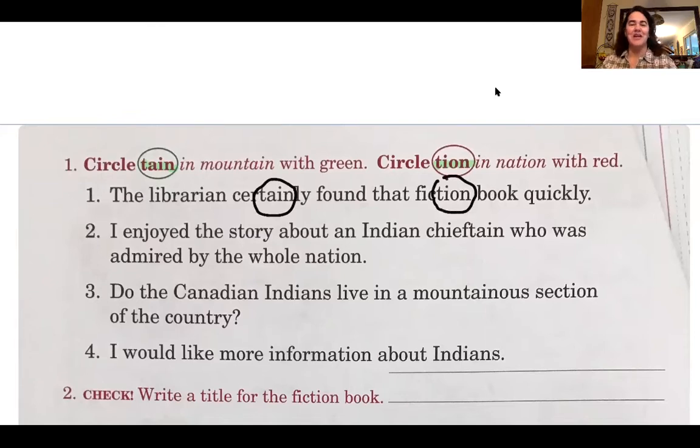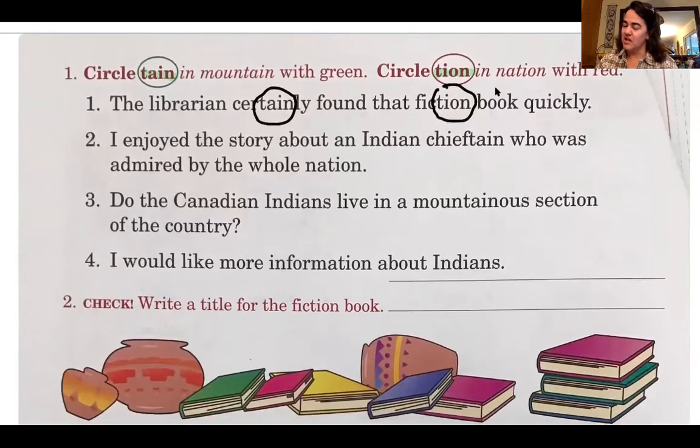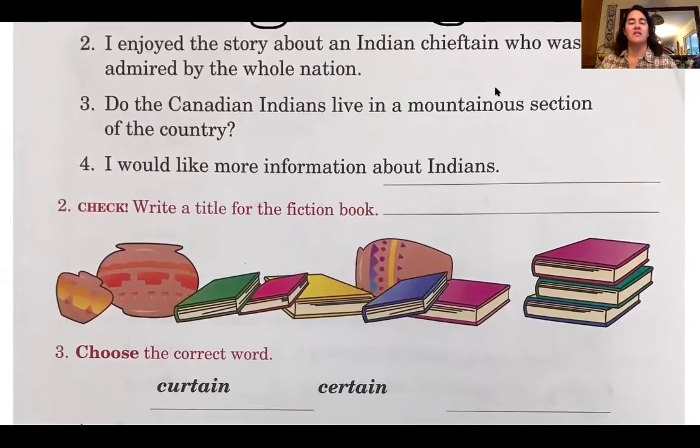Nice job. Okay, you'll do 2, 3, and 4. If you need my help, you can stay tuned when we're done with directions, and we'll do it together. The rest of you, let's look at number 2. We're going to do check. Write a title for the fiction book. Well, to do a title, you need to read all of the sentences above and decide what would be a good title for a book when you take all of those into account, kind of like what you've been practicing on IXL. So you're going to figure out what do they have in common.